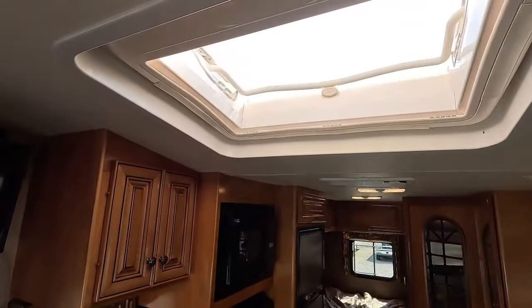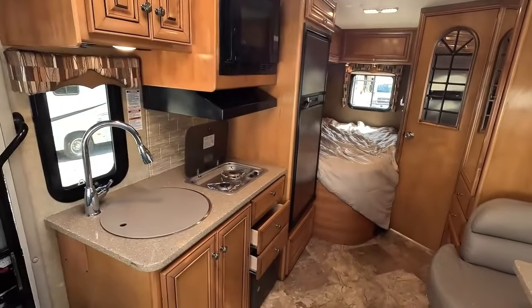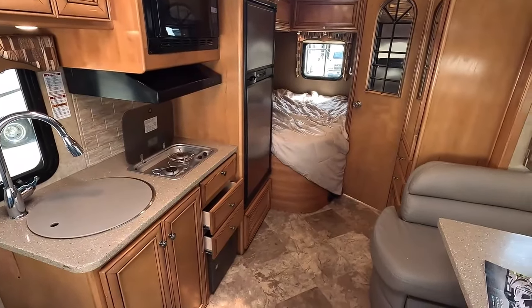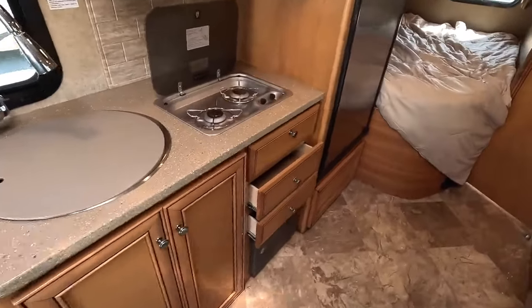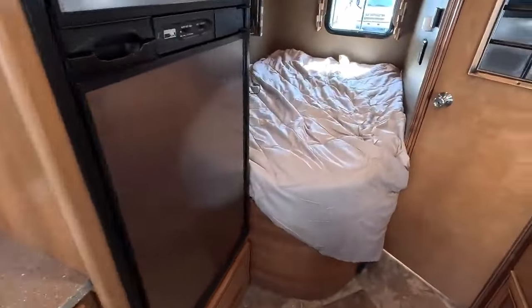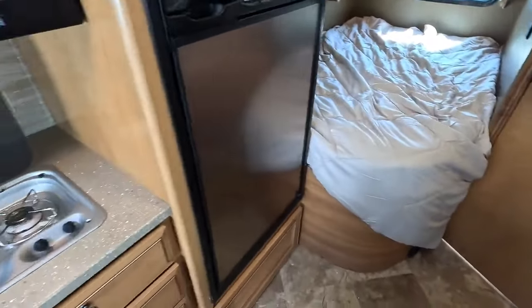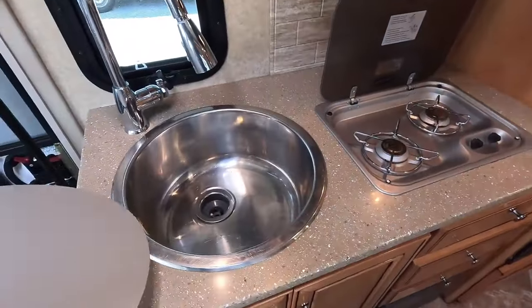You got a little pop-up skylight if you want to use it for ventilation or just to let natural light in here. You do have a full-size bed in the back corner already made up. Drawers are kind of opening up a little bit because I'm on a slant where I got it parked. And, I mean, they'll stay shut for a little while, but they'll open back up here shortly.